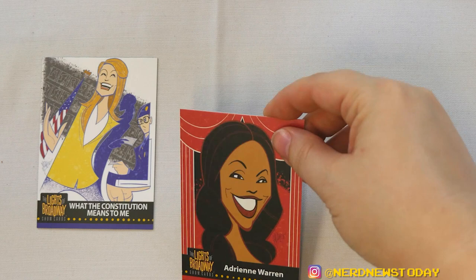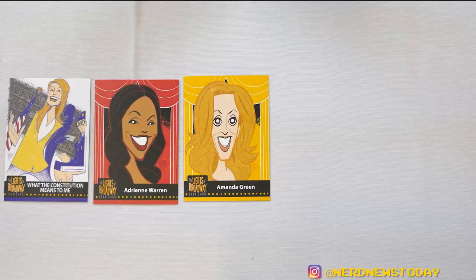So for my next, again, I'm starting with show cards. I have What the Constitution Means to Me. I have Adrienne Warren, who's currently starring as Tina Turner. Amanda Green. Ooh. Dominique Morisot. I'm hoping I'm pronouncing that right. I'm really loving the color scheme so far.